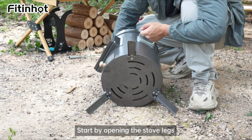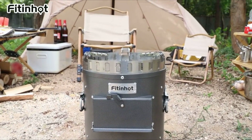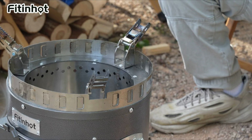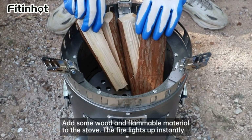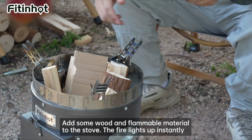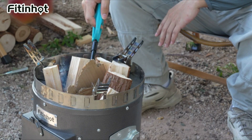Now, let's talk efficiency. This stove's got a fancy vertical combustion chamber and some fireproof wool filling. What does that mean for you? Basically, you get more heat without burning through all your fuel. Trust me, when you're out there, the last thing you want is to run out of fuel before your meal's done. The design's pretty thoughtful too.